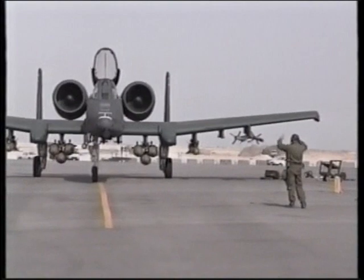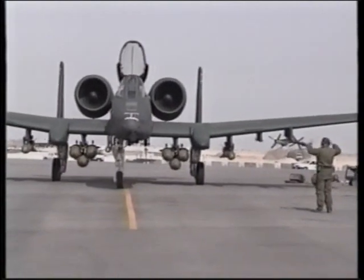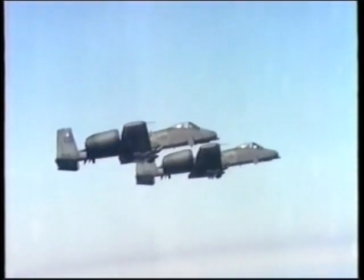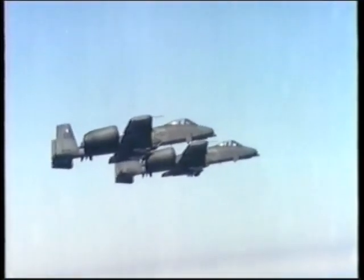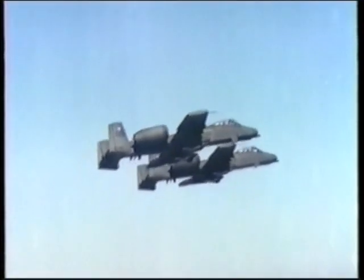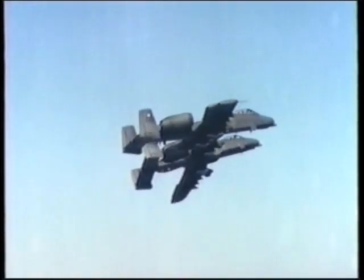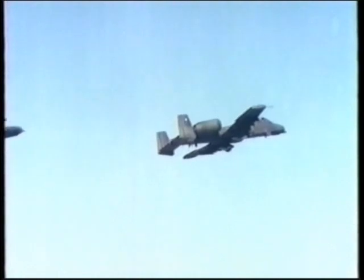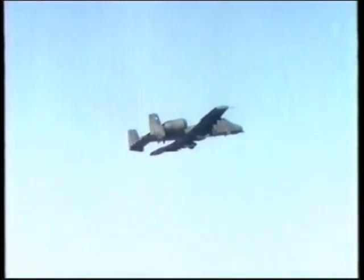The A-10's ability to get down low, hold up well against substantial ground fire, and hang around long enough to find targets made it one of the unsung heroes of coalition air forces. A-10s flew over 8,000 sorties during the war, attacking many targets, including Scud launch sites.